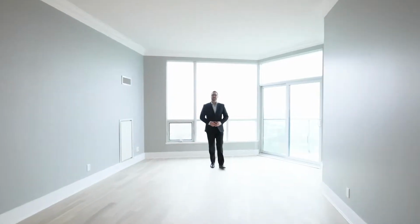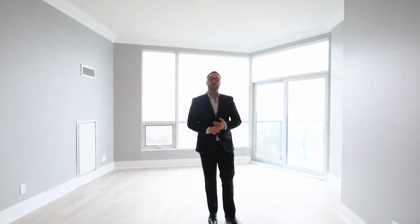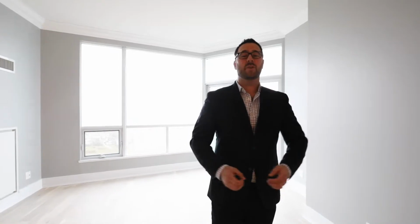You're gonna know you're on the penthouse level the second you walk into this suite. The 10-foot ceilings are sky high. Crown molding, upgraded trim, all new floors, paint, the kitchen, it's all been done here. 1,380 square feet, two bedroom and a den, what else do you want?